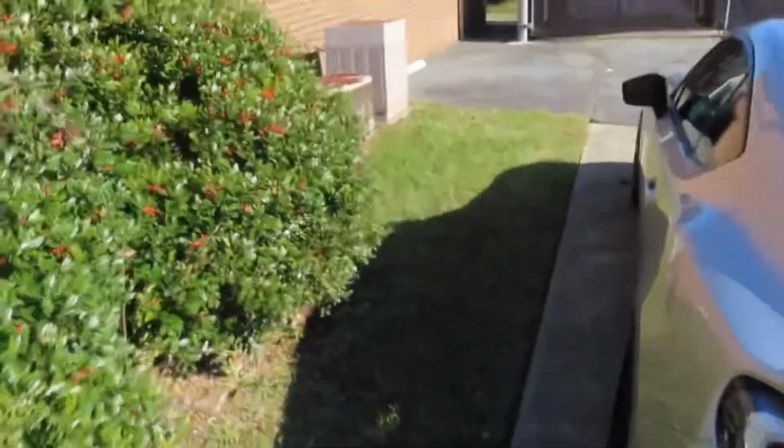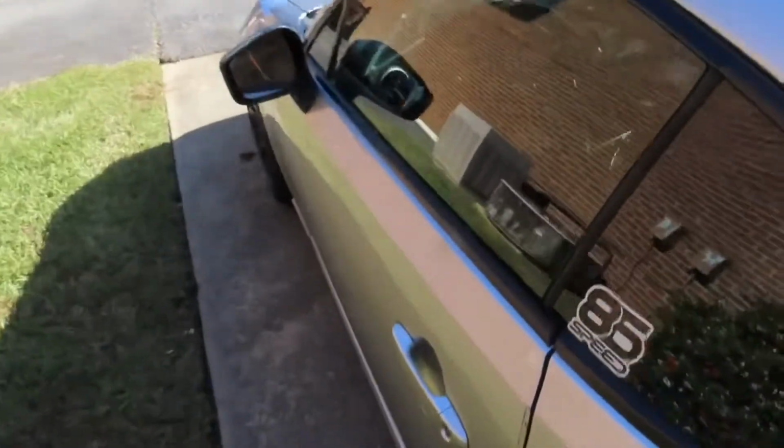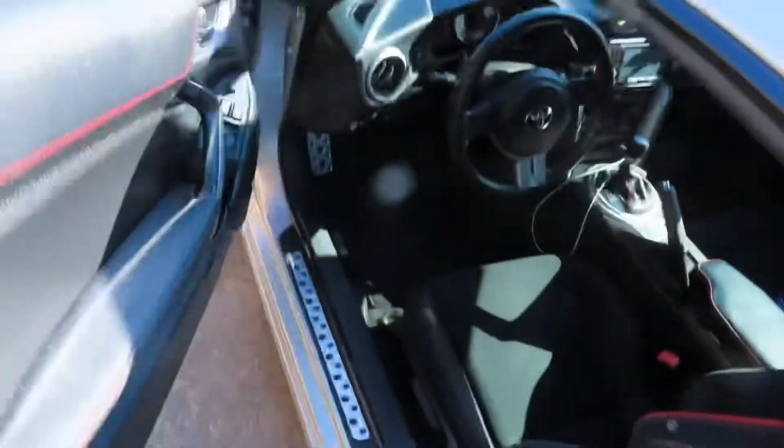All right, we're back at the Subaru. It's a pretty good show. It was an awesome show for the most part. A lot of exotic cars, not too much action, but you know, we got a few flybys, a few cars leaving. But I'm about to go hang out with my family.